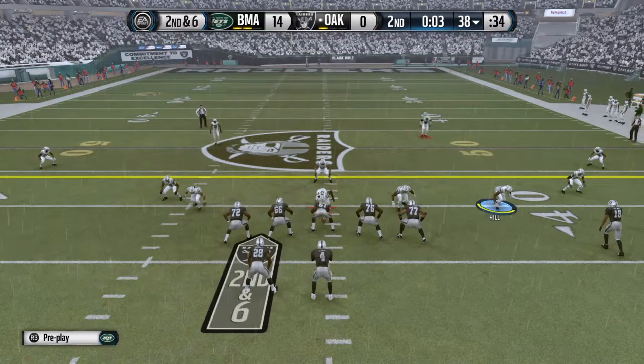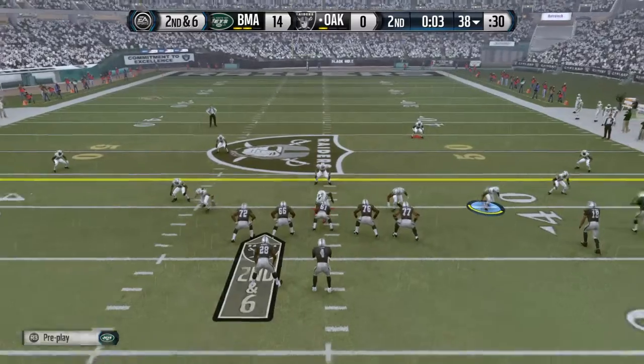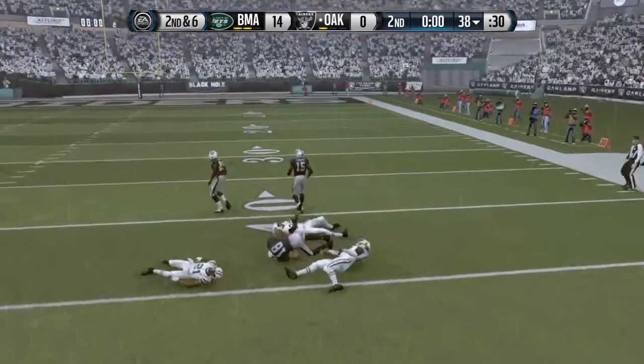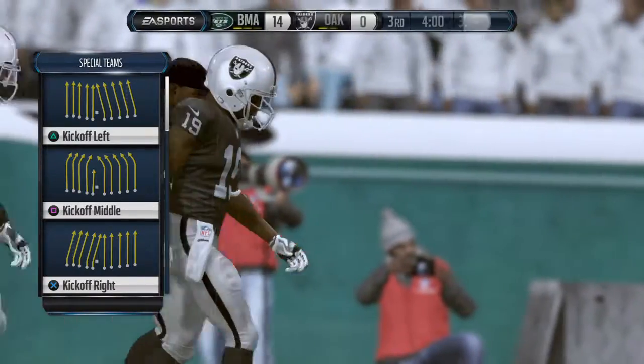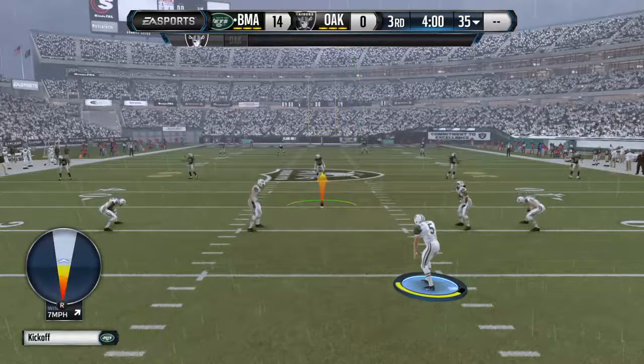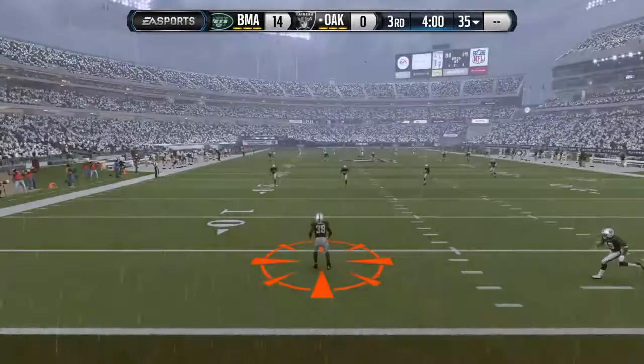One more snap in halftime. The Raiders take it from the 38. And Holmes is there to catch a ball that had a lot of heat on it. The first half is complete. Larry Ridley is ready to take things over back in our studios. And you're watching the NFL on EA Sports.